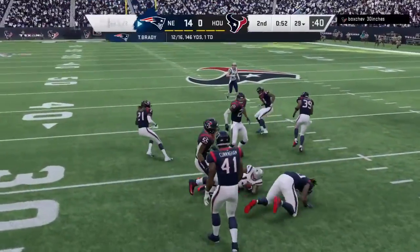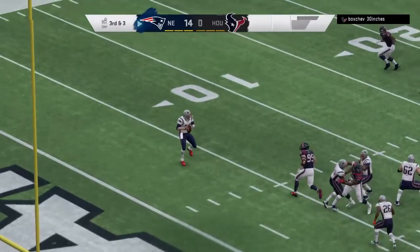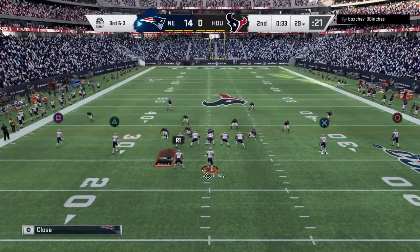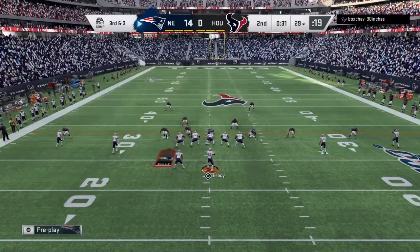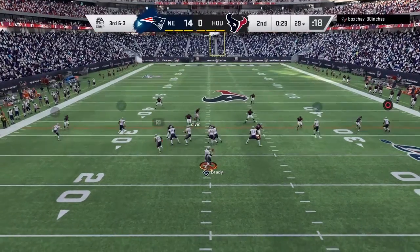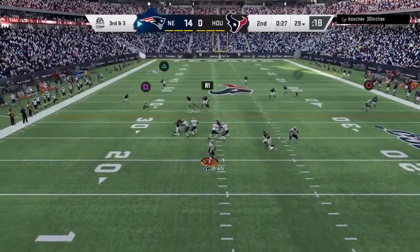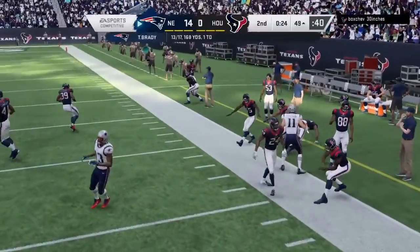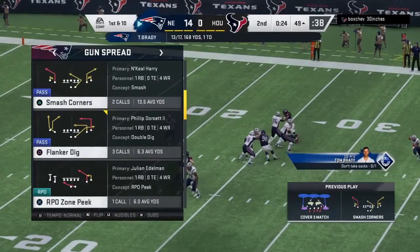Wide open receiver complete. Bad things usually happen. It takes a strong-armed guy who can rifle it in there, and they were able to successfully complete that one. Brady going to try and throw on third down. And he'll have his man. That's Edelman. And he'll take this to the other side of midfield.